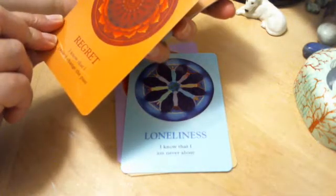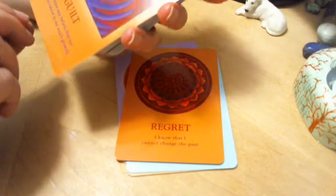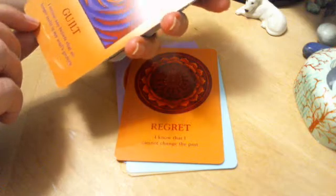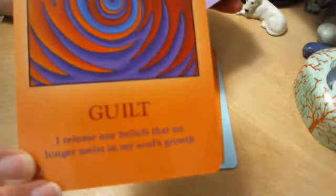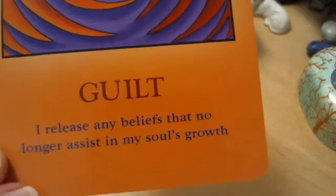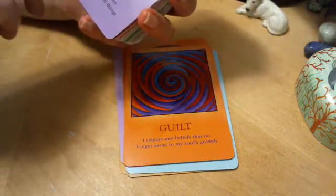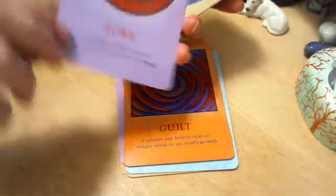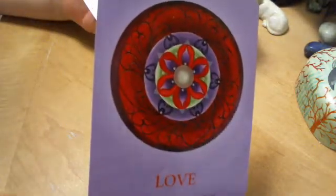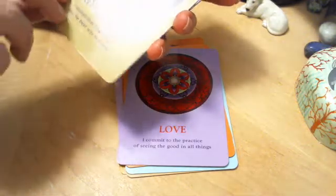Regret. That's so root chakra right there. I know that I cannot change the past. Guilt. I release any beliefs that no longer assist in my soul's growth. Oh, come on. Love. I commit to the practice of seeing the good in all things. Adversity. I accept that challenges are the best way to learn.